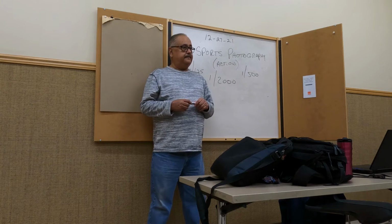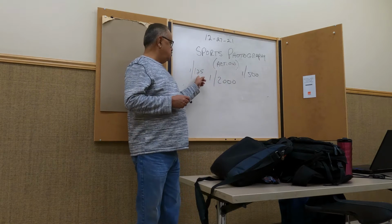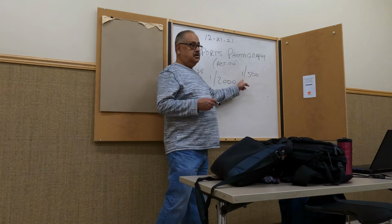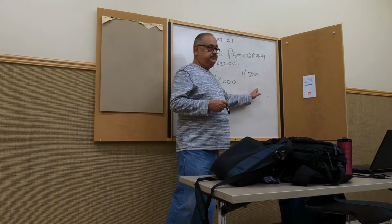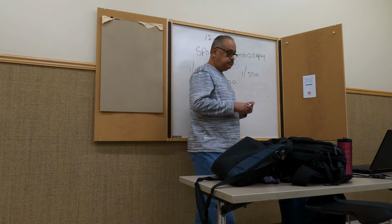Question about the notation. Those look like fractions. Are they? They're 1 second. So 125th of a second. So this is basically a second. Okay. That's how fast you're shooting. Obviously, the higher the number goes up, the faster it is. What happens is this.